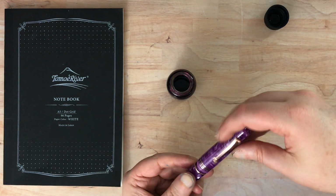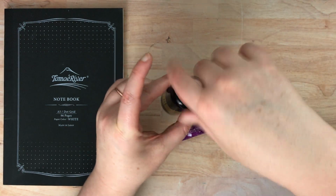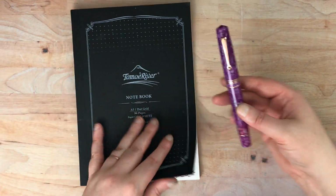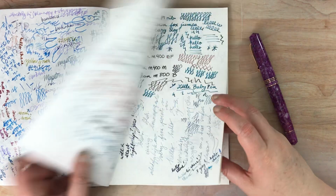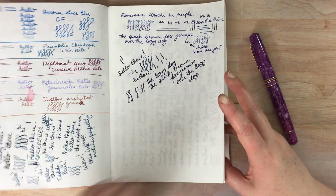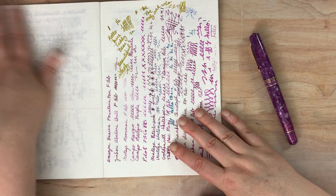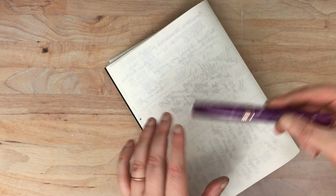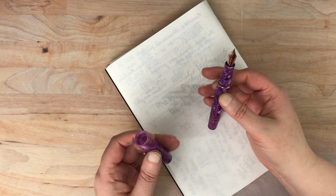I'm going to put the cap on for just a minute while I close the ink and get a page ready. Okay, it's such a beautiful pen. I really am liking the look of that. I really test my pens heavily, so every single page here. I'm going to start using the backs of pages, so you're going to see some of the imprint of what's down below, but I think you can see well enough because the Tomoe River paper is super thin.